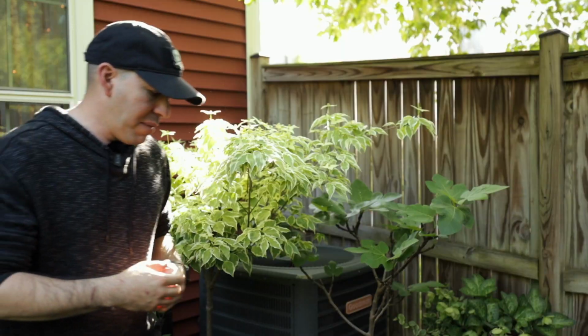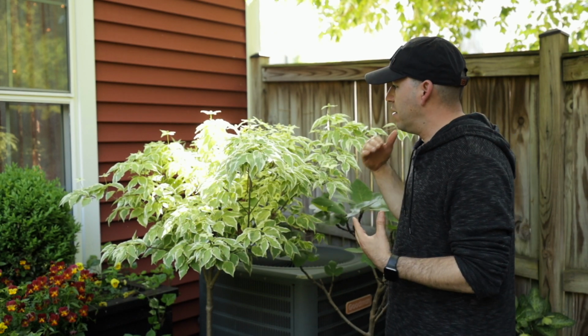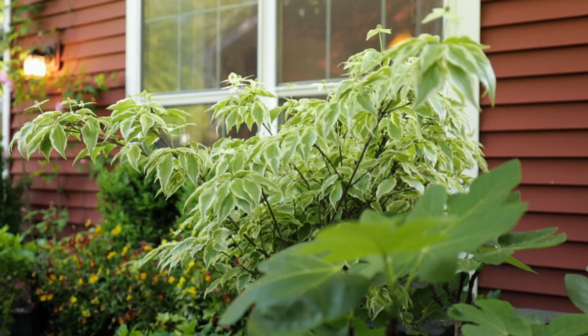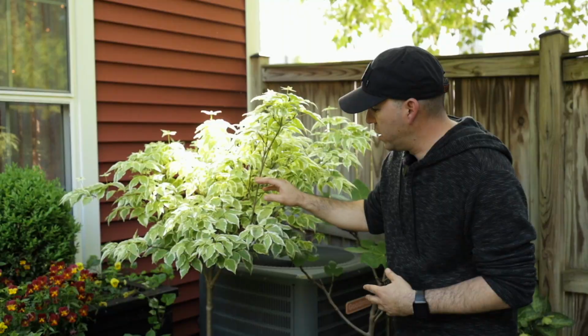I'm gonna step around here real quick, trying not to crush anything, just to get a sense of how big it is, maybe about 4.5 to 5 feet right now in the container. But it absolutely looks beautiful. Like I said, I wish we would have gotten two because it would have been amazing just to have two out here. But I just wanted to show you guys again what it actually looks like.